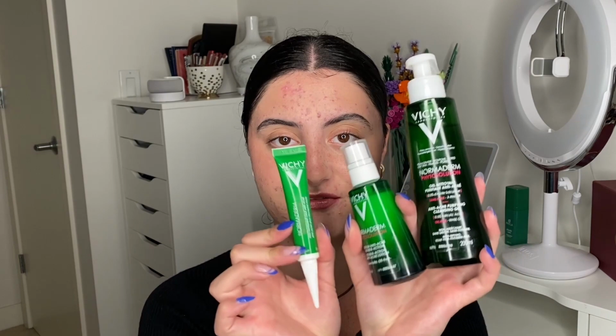This is the brand new Normaderm Phyto Solution skincare line from Vichy Laboratories. It features 3 products right here: a cleanser, a lotion, and a spot treatment. We're gonna get into the application, what's in these products, and all of that good stuff. This is really gonna be a video 101 on this new collection from Vichy.